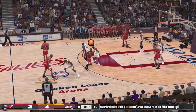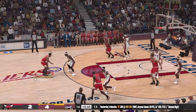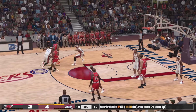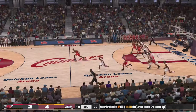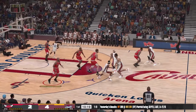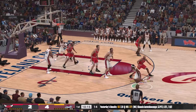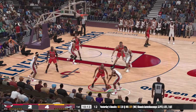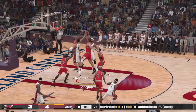First quarter of play with about a minute and a half gone by. Here's Pippen. To the middle. Rodman, no good. That was an excellent contest, preventing him from making something that's usually automatic. And here's Gibson. For three. Longley with a rebound.